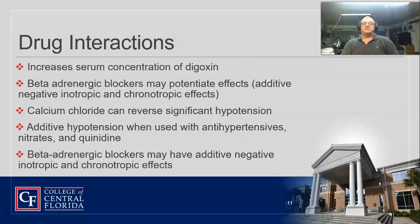Now, interactions, again, digitalis. It doesn't like dig too much, okay? It increases digitalis effects. So if you give this and then all of a sudden they go, I see lights around the eyes, guess what? Calcium chloride is your reversal agent. Calcium gluconate can do it too. So again, it's additive. You can have hypotension when you're on other types of antihypertensives. If you've given them nitro, gang, it can potentiate those effects.